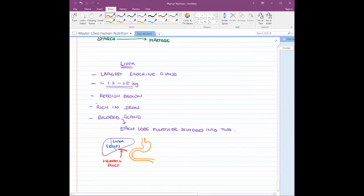Okay. But now, guys, this duct does not directly enter into the duodenum. What happens is this duct actually meets with another duct from another gland. So you're going to see another small, ball shaped gland over here. This gland is your gallbladder. And this gallbladder has another duct which is going to come and meet with the hepatic duct.